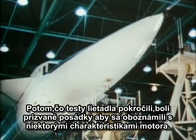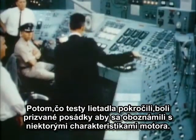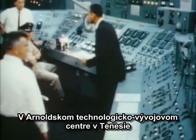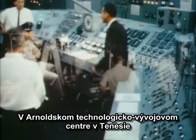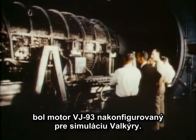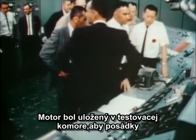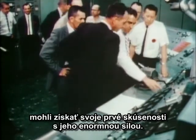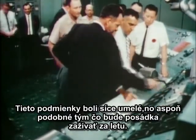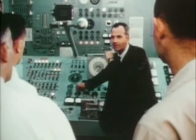As the aircraft tests proceeded, air crews were introduced to some of the engine's characteristics. Here, at the Arnold Engineering Development Center in Tennessee, a YJ-93 engine was set up in a simulation of the Valkyrie. The engine was installed in a test chamber to give the flight crew their first experience with its enormous power. The conditions were artificial, but similar to what the crew would experience in flight.